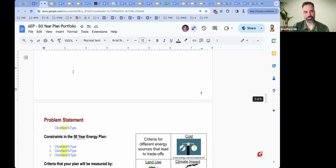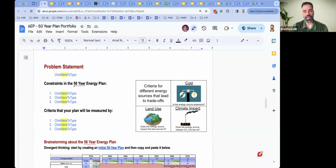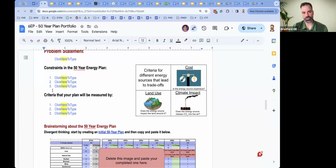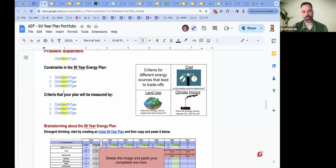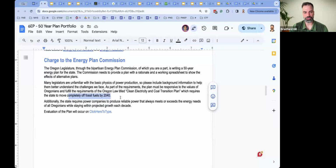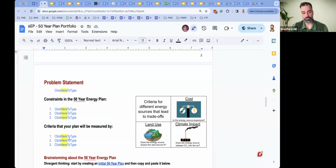All right, so from there they have to make their problem statement. We didn't read it too closely, but it's very important that in those performance expectations, students come up with constraints and criteria. The constraints are straight out of the reading. So one of those constraints is that you need to be completely off fossil fuels by 2040. For the criteria, there is an opportunity. This is very leading. But that partly is in the background research section, where you can go with whatever students come up with. For the final project, though, we really do need it to be along the lines of economic, environmental, land use, and climate impact for the coding to work.